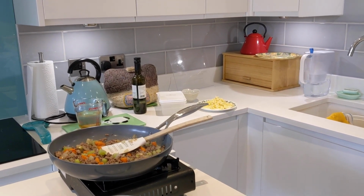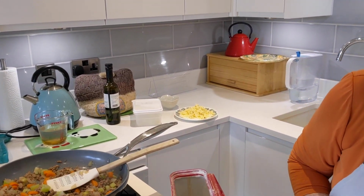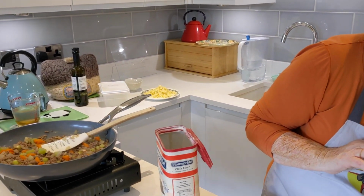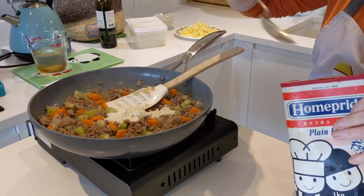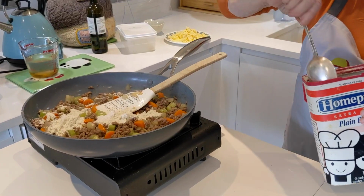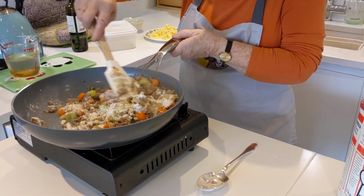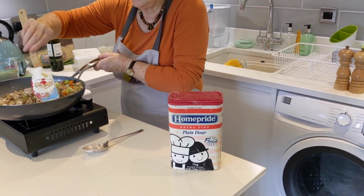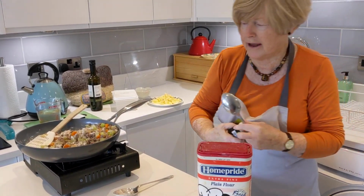So now what I'm going to do is I'm going to add 2 tablespoons of plain flour, which is going in here now. I have to say the smell is making my mouth water. Oh, good. We're having this for lunch. So there we are. So I'm going to now, when I've just mixed this in a little bit, I'm going to add a spoon of tomato puree and put that in as well.